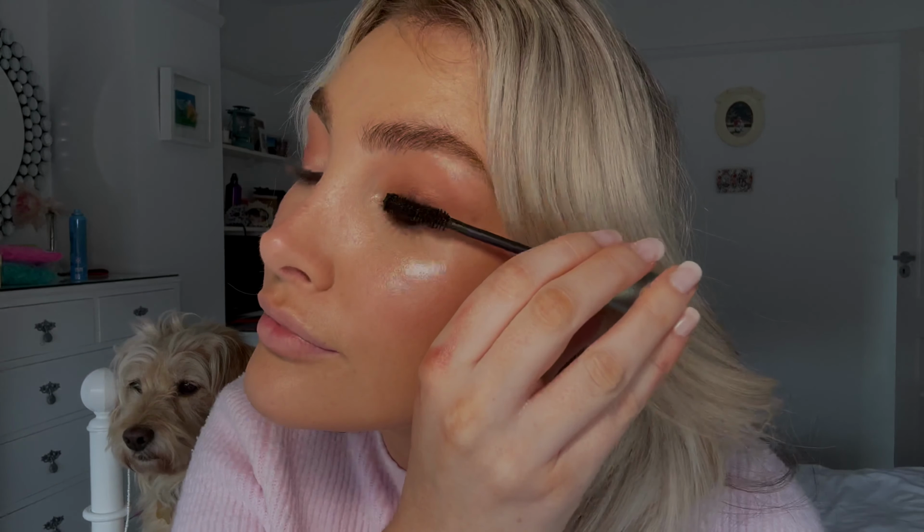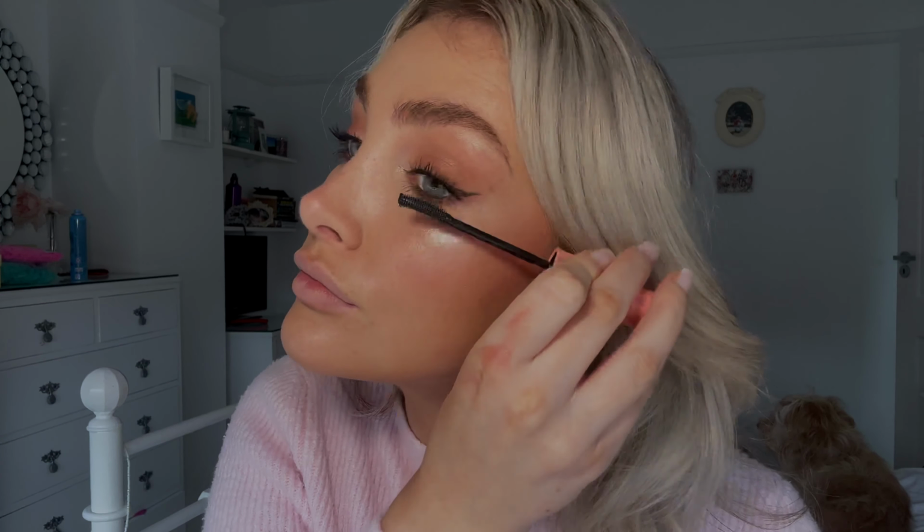Going to use a little bit of waterproof mascara first, because apparently that keeps your lashes curled for longer. So going to use the Better Than Sex waterproof mascara. Don't put loads of this on. I just put a little bit on, and then I go over it with a thinner type of brush, which I'll show you, which is the Roller Lash Benefit brush. So I'll just put the waterproof on my top lashes. And then the Benefit Roller Lash. This makeup look really, really enhances the eyes.